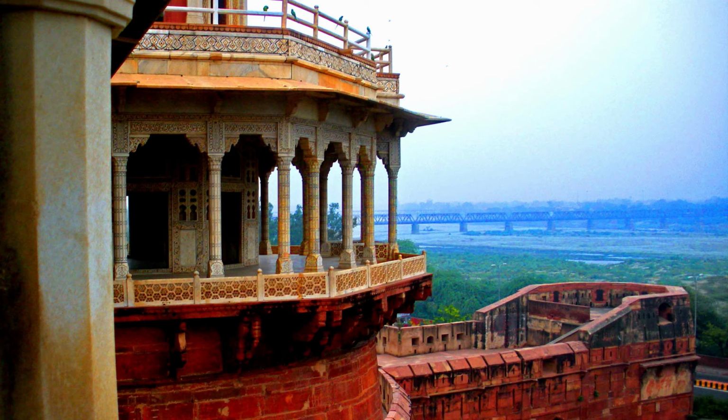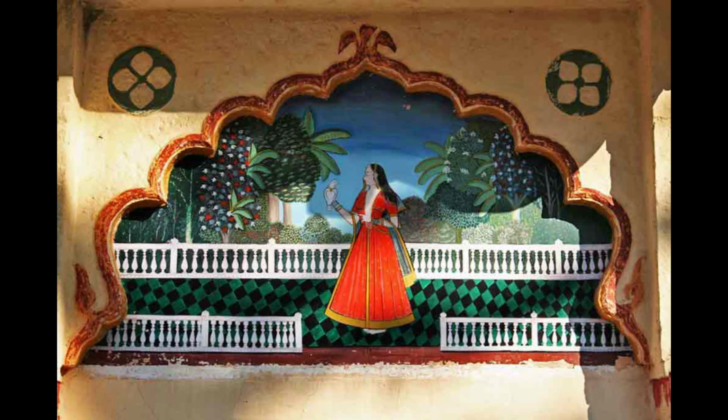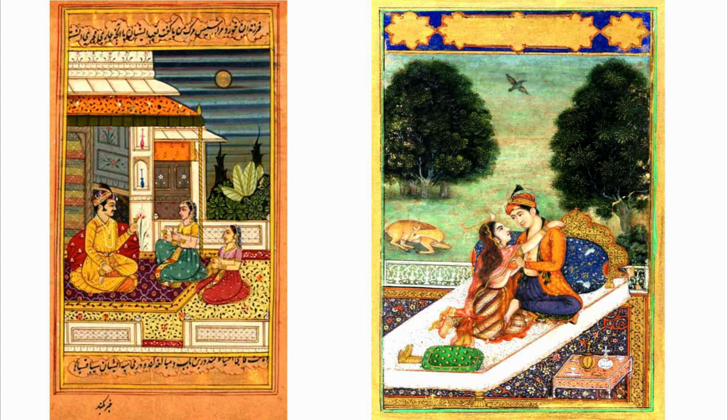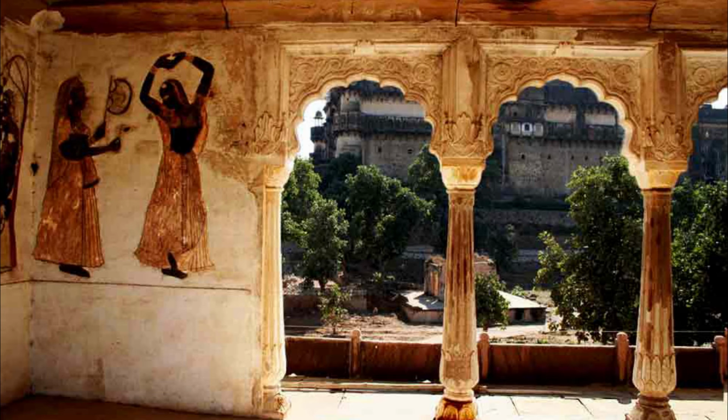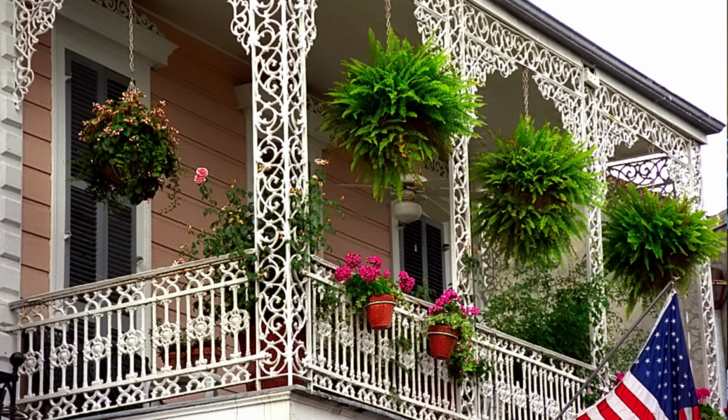You say Romeo and Juliet. I'm an admirer of Indian balconies where there's a long tradition of including them in palaces. And if you look at Mughal and Rajput miniatures, they're using them most definitely for romantic encounters, and many of them go well beyond romance as well. But balconies are just wonderful in India. Paris, New Orleans, there's a French tradition in balconies as well.